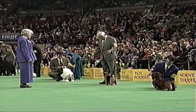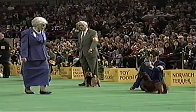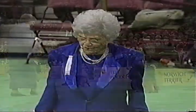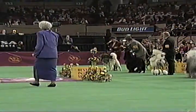Dr. Dubler, there she's taking a look at the Norwich Terrier with Peter Green. Dr. Dubler's background is in terriers. She's chairman of the Montgomery County Terrier Club. And it's a great dog show experience.